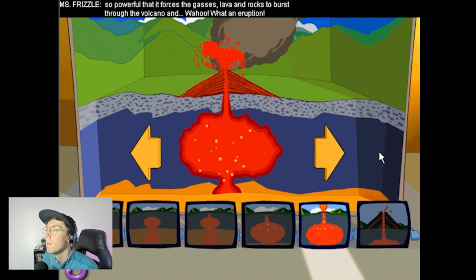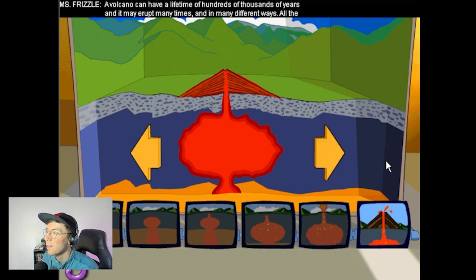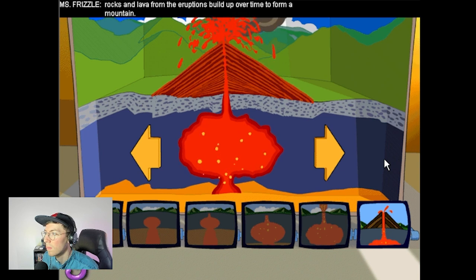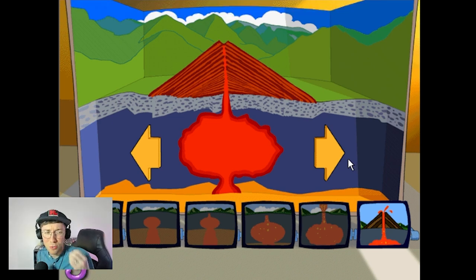Finally, the pressure becomes so powerful that it forces the gases, lava, and rocks to burst through the volcano, and woohoo! What an eruption! A volcano can have a lifetime of hundreds of thousands of years, and it may erupt many times and in many different ways. All the rocks and lava from the eruptions build up over time to form a mountain. That was such a great explanation. So good.